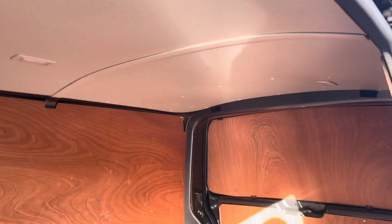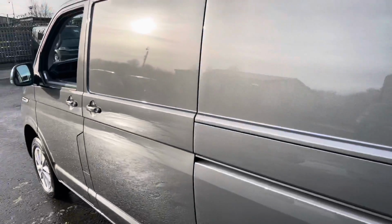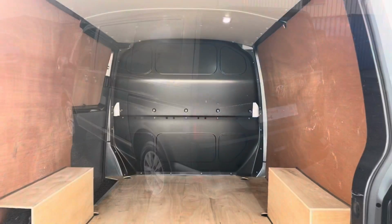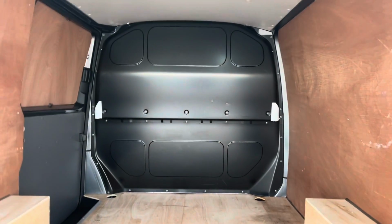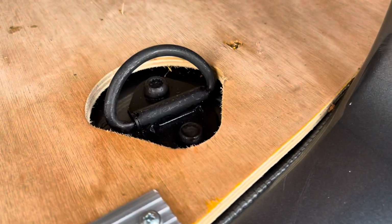Got your full solid bulkhead there, and then your ply lining all the way around in the rear. Your full solid tailgate, and your load lashing rings for securing your load. So there you can see you've got your full solid bulkhead, your lights in the roof there. Your ply lining over the wheel arches, on the floor and on the sides, which protects your van when you're loading and unloading. And then your load lashing rings as well.